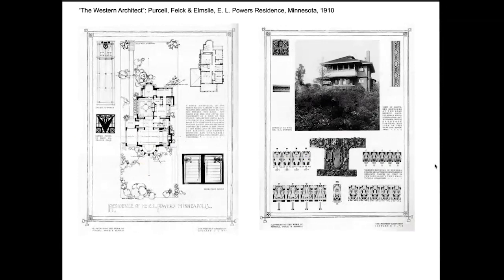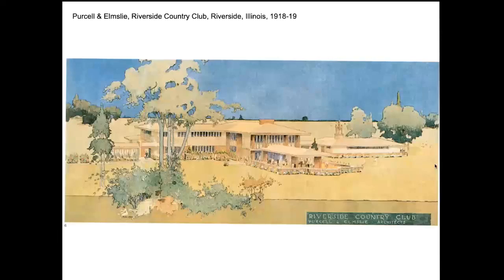Look also at the Design magazine. It's very important, close to the Wasmuth portfolio by Frank Lloyd Wright. And in fact, Marion Mahoney Griffin was the draftswoman of the Wasmuth portfolio. This is Parcel Helmsy's Riverside Country Club. You can see also in this drawing the role of nature, of the trees, inside the architecture.